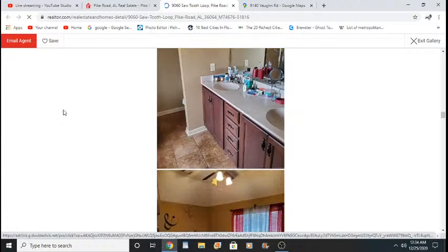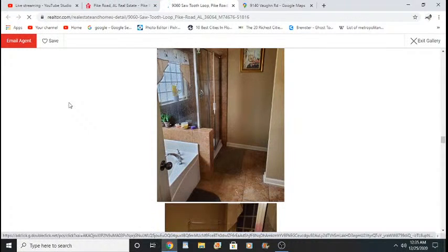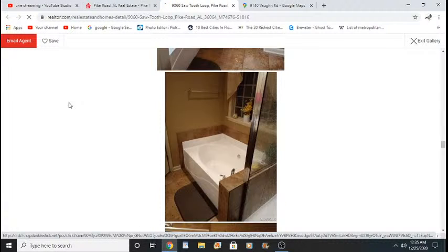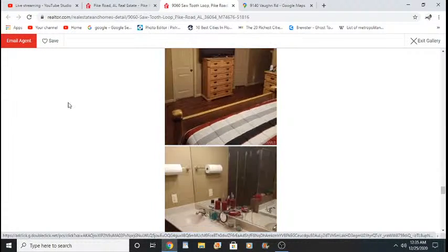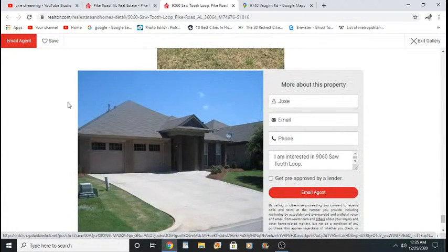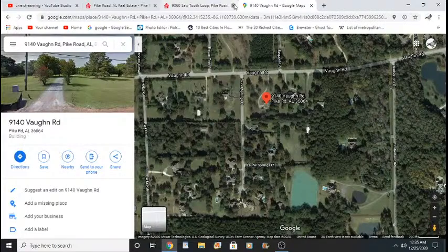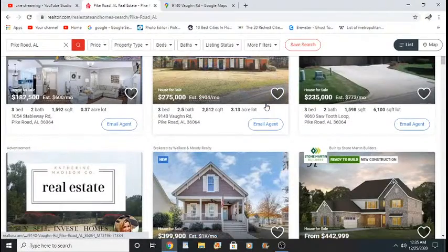How many products do you need for your hair? That's a nice shower. Nice bathroom and shower. Okay. I'm not really feeling this house. It kind of feels boxy. I don't like it. I don't know if you guys liked it. I didn't really like that one too much.